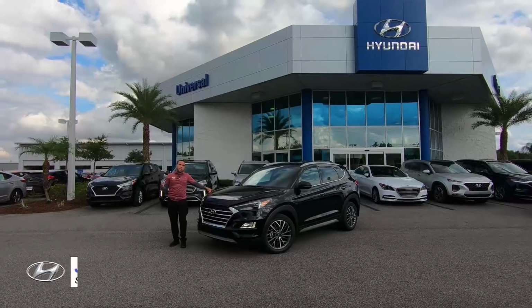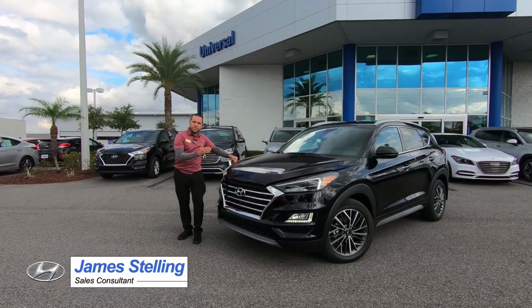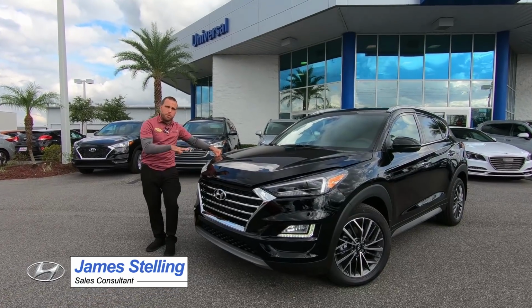I'm James Stelling. We're here at Universal Hyundai. Today's car review is on the 2019 Tucson. This is the Limited trim level.